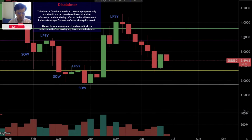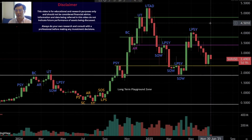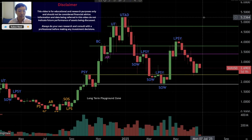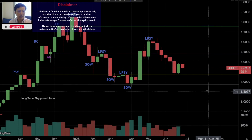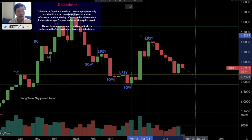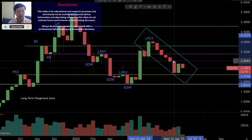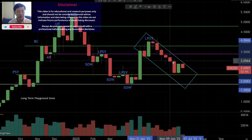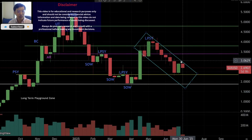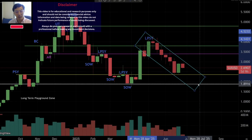So from the macro perspective, from a weekly perspective, the big picture, it's still kind of trending down. Well, you can visualize it by drawing a box, so we can take reference and take a look over here, right? It's basically continuing this downward trend, only getting a little bit of rebound from the yellow support line.